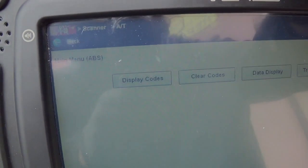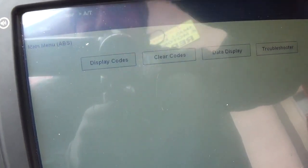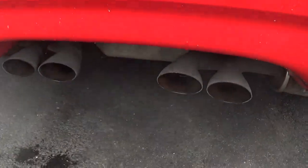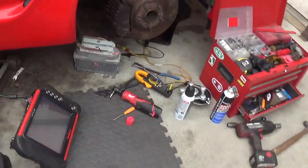So those two codes that were left, they actually have to do with the traction control. And we're in the ABS module. Boom, no comm. And it lives right in the same place. So a separate issue, but hey, we got it running and it sounds awesome. So all the problems were in this connector right here.